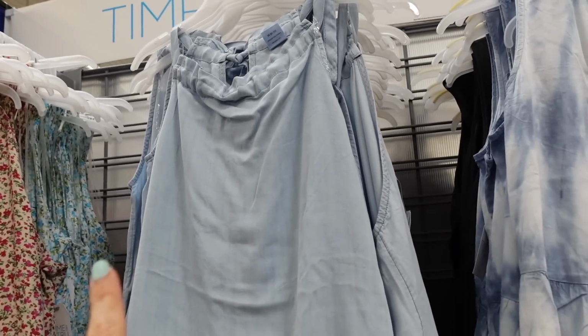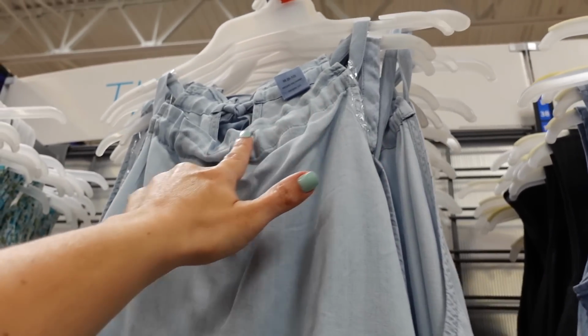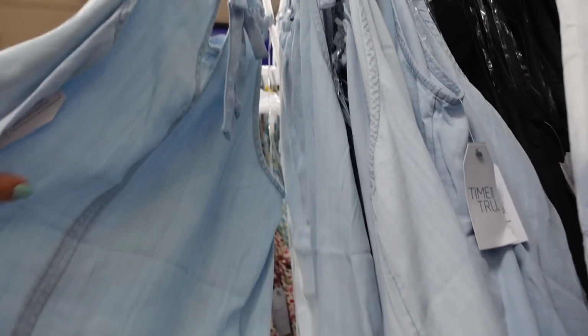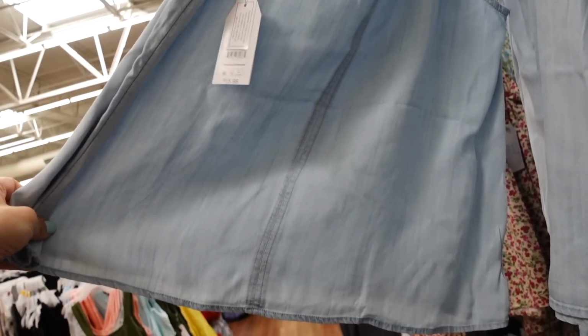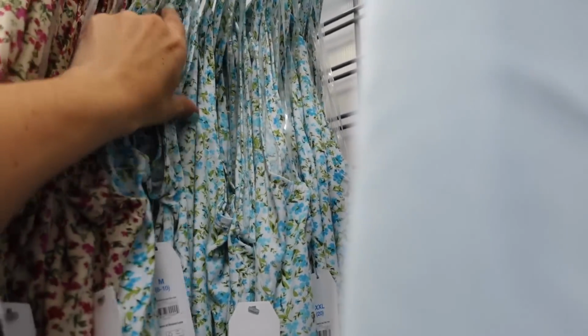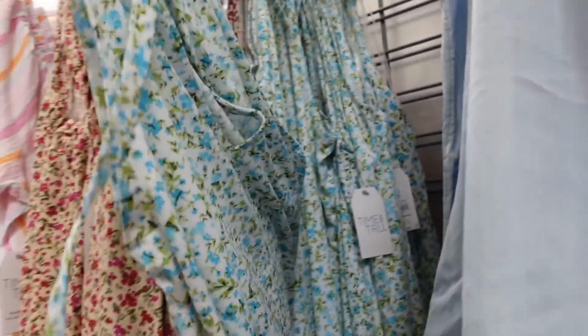With this halter neck style top from Time and True. It has that drawstring. It's a flowy, relaxed fit with the tie in the back. Also has that seam detailing. Comes in the chambray. There's also that black denim. There's two floral options, beige and pink, and then the white and blue. And I think I'm going to go with this one. And they're $15.98.